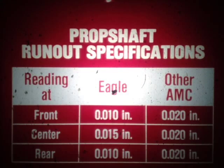Another difference is seen in the propeller shaft runout specifications. The allowable shaft runout is much less on the Eagle than on other AMC cars. Runout must not exceed 10/1000ths of an inch at either the front or rear of the shaft, and must not exceed 15/1000ths of an inch at the center of the shaft.